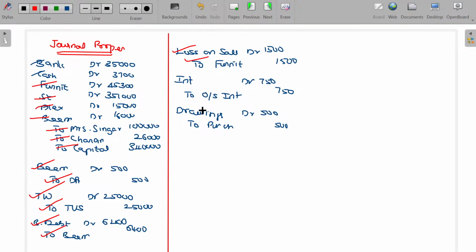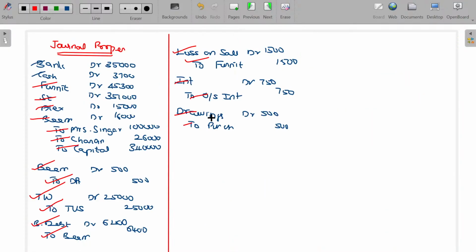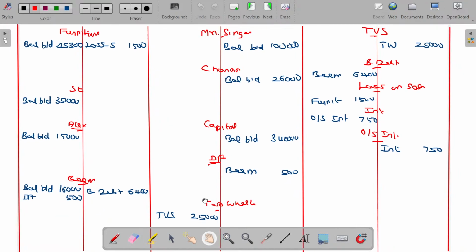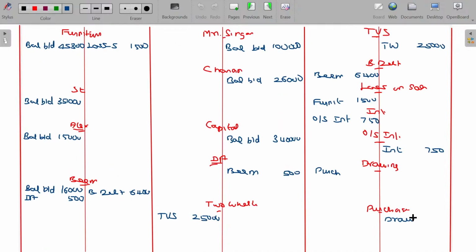Is that clear? Then interest and outstanding interest account 750. Interest, outstanding interest account 750. Outstanding interest account. Here interest 750. Is that okay? Then we have drawings and purchases. I'll start with the drawings here and the purchases here. So drawings, to purchases. In purchases, by drawings. The value being 500. Okay.